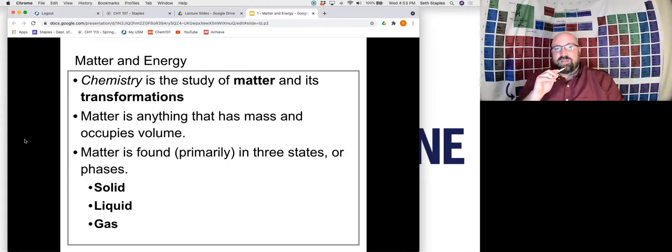How about heat? Think about heat for a second. Heat is not matter. Heat is energy. Matter and energy are sort of two sides of the same coin, which we won't really get into in this course, but they're related, but they are different from each other. Something to keep in mind.